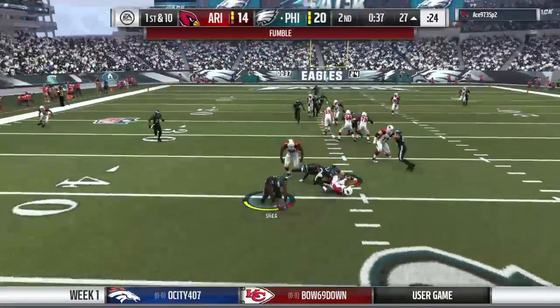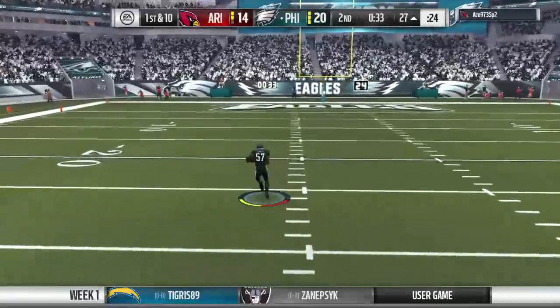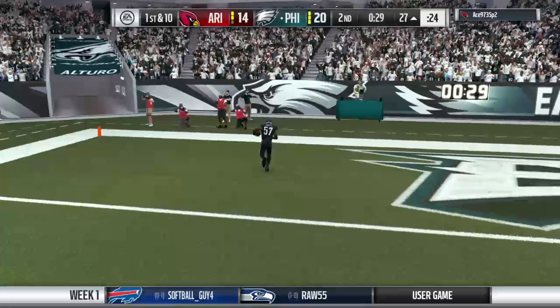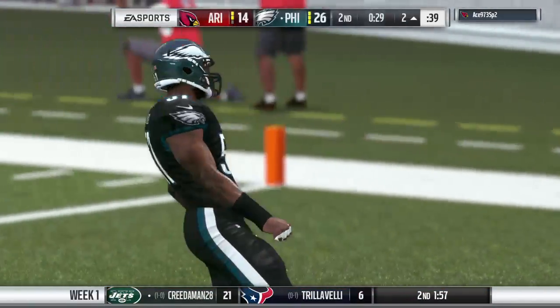Nowhere to go here. He lost the football. And taking it right down Broadway. He's at the 30. And he's into the end zone. It's a fumble return and an Eagle touchdown.